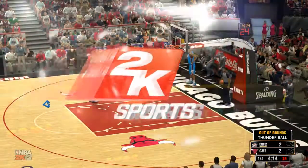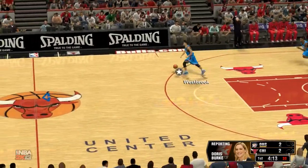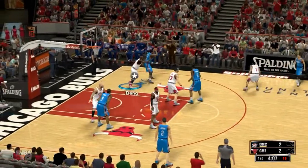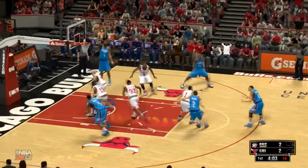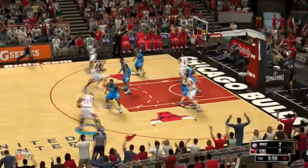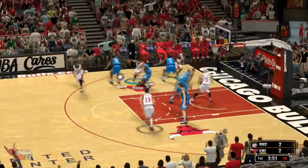A moment to check in with Doris Burke. Doris? I had a chance to catch up with Tom Thibodeau. He knows one of the hardest parts on scoring against this defense has to do with their prolific shot blocker, Serge Ibaka. He told me he's one of those guys who can get in your head a little bit because he's so mobile. You often don't see him coming. And Kevin, you add in his great rebounding and ability to hit from mid-range, and he's always an X factor for them. Back to you.